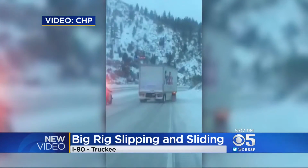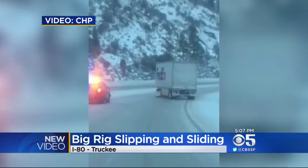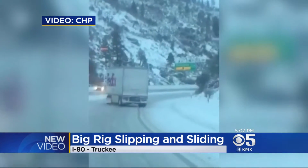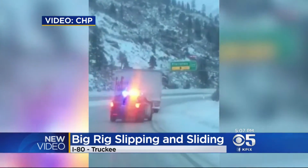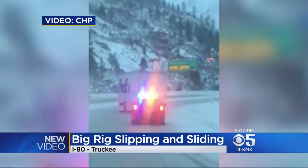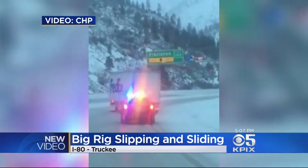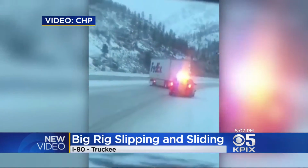All right, thanks, Paul. Some scary moments in the High Sierra. Watch as this FedEx truck slips and slides down a snowy I-80 around Truckee. That is no fun. It jackknifed to the top of the hill, and despite locking it up, the driver there could not stop that truck from moving. CHP eventually arrived, cleared some space for the driver to get to the next open shoulder.